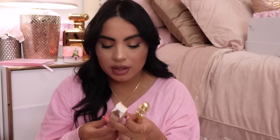Got this lip product, and let me show you guys. This packaging is so stunning. So this is a lipstick, or is it a lip gloss? Hold on, let me.